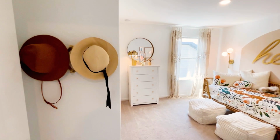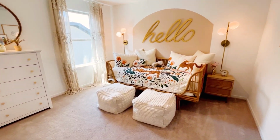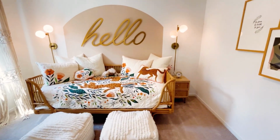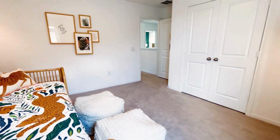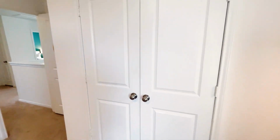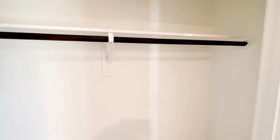So we'll go into this room first. This is the first of the rooms upstairs. They really do a great job too. All of these builders, they have great design people that really give you a great idea of what these rooms feel like and how you can utilize that space. So nice cute little room here. We'll go open up this closet so you can see what this closet space looks like. Pretty standard size closet here.